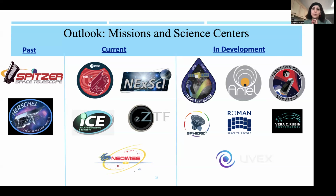And then there are more missions like LTB, you might know about that, Lunar Trailblazer, which will be studying the water on the moon, or SPHEREx, or UVEX, which is one of the new ultraviolet missions from NASA, with the launch expected at the end of 2030.